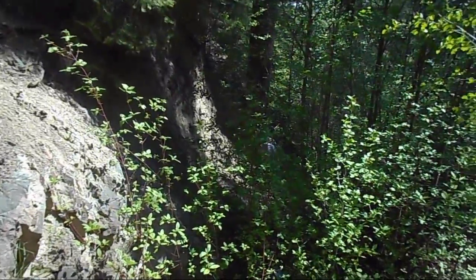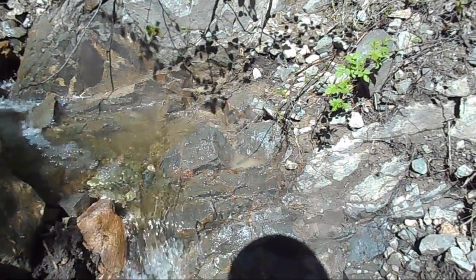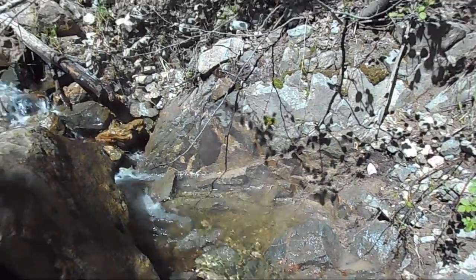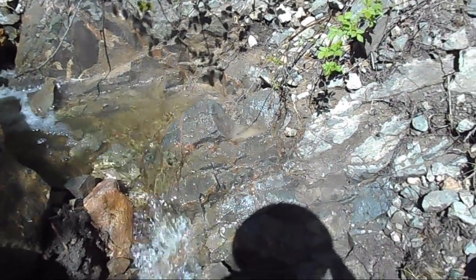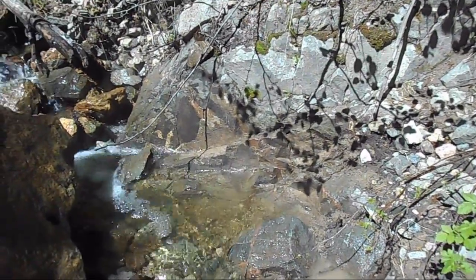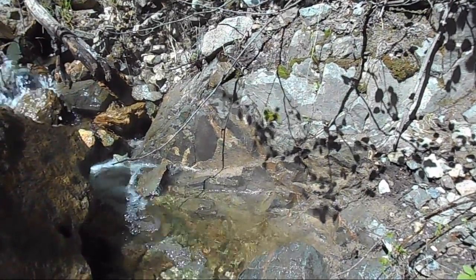Pete's down there looking for something. Nice looking little spot. Lots of copper here, but no gold. The stories still say that there is big gold hidden on this bedrock somewhere, but we couldn't find it today.